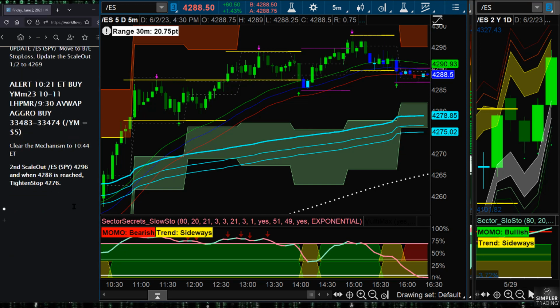We scale out at 42.96. That's the trade. That was the second scale out. We moved to break even, and then we moved to a trailing, and then we moved to 42.96, and the ride was over. That's it. And then whatever was left, we exit.